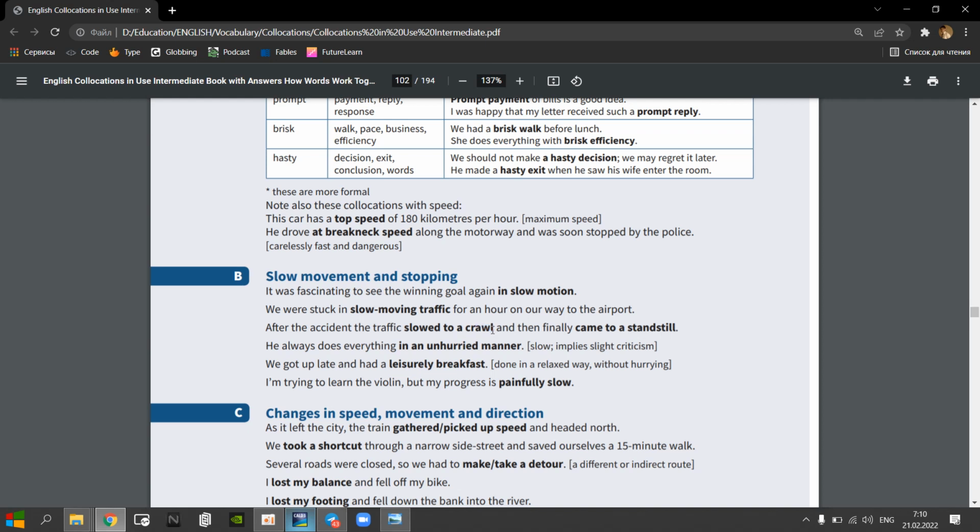After the accident, traffic slowed to a crawl and finally came to a standstill. Here, slow to a crawl, it means that it's almost not moving. And standstill is the point where traffic doesn't move anymore. It just stops. Like cars stop if there's something going on the road, like an accident or road works.